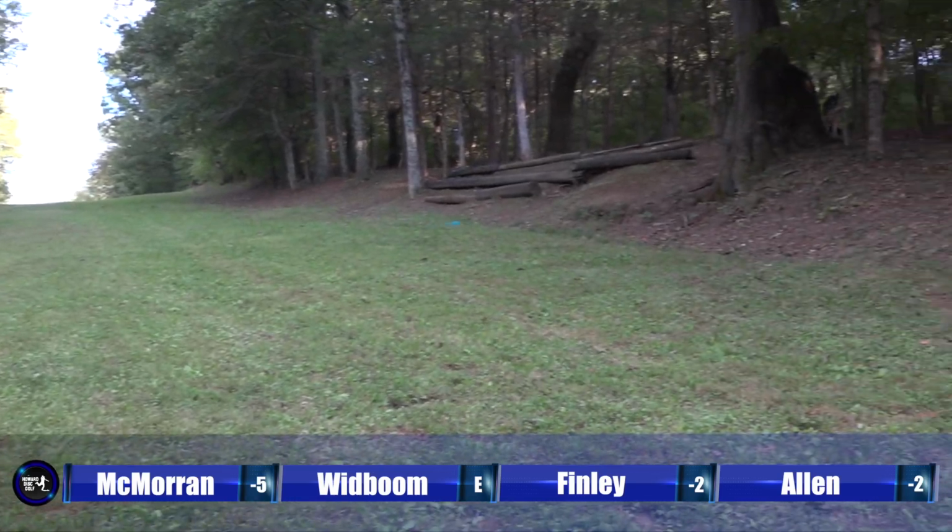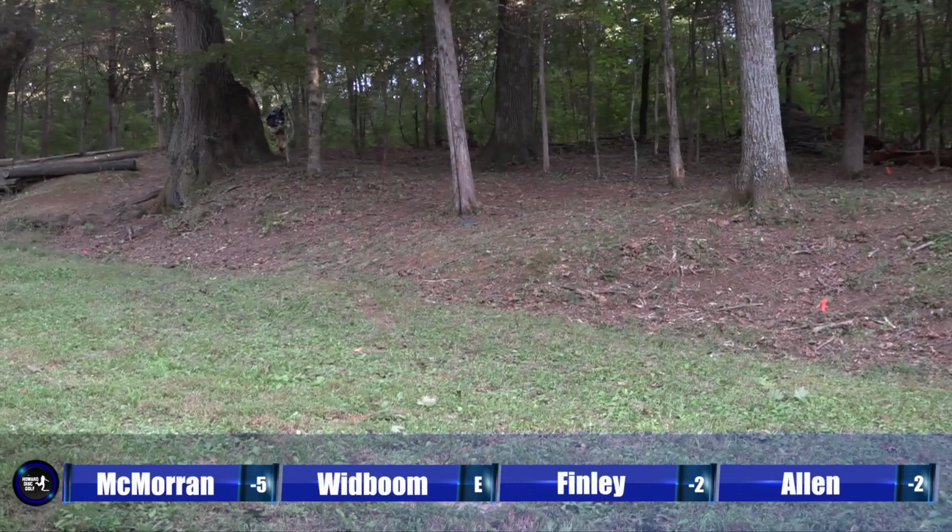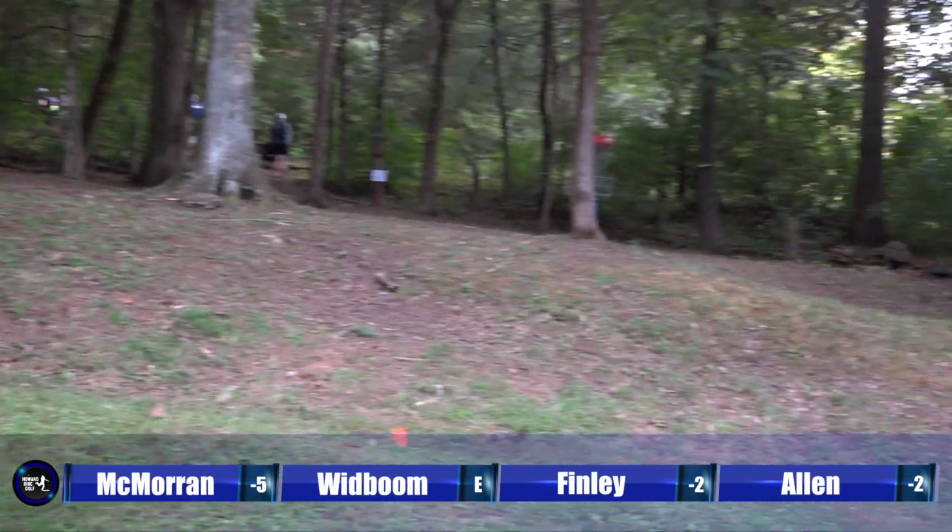Right there. That's the shot you want, right above the ground. It is so low, and she threw it so hard. Dude, the commitment to that, that's a fantastic shot. Great shot.